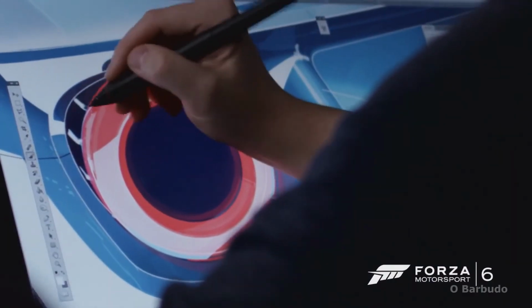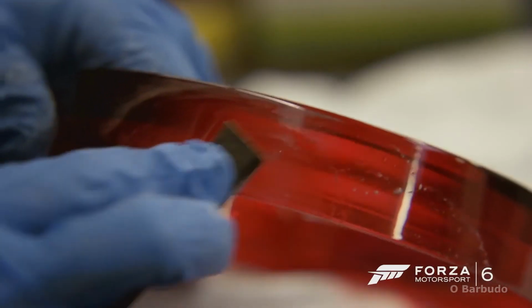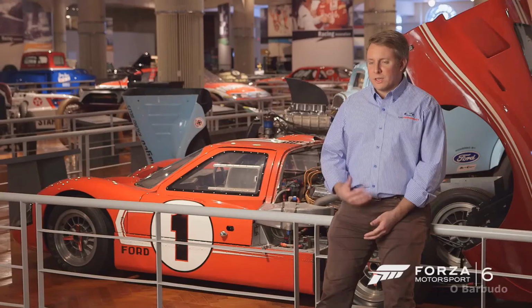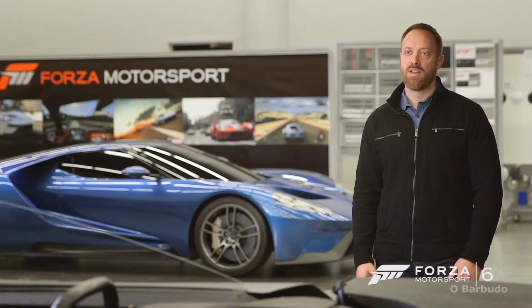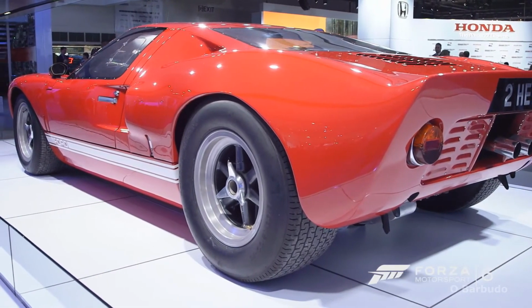There's not going to be a lot of these cars made, and not everyone's going to get to drive one, but now you can actually do it virtually, and I think that's going to add even more to the excitement of the car. Great brands have really great stories to tell, and I think Forza gives us a new opportunity to tell that story to a new audience. What a cool moment this is. 10 years of Ford's anniversary, 50 years since the winning GT40 at Le Mans.